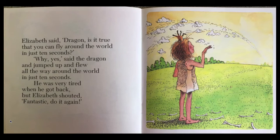Elizabeth said, "Dragon, is it true that you can fly around the world in just 10 seconds?" "Why, yes," said the dragon, and jumped up and flew all around the world in just 10 seconds. He was very tired when he got back, but Elizabeth shouted, "Fantastic! Do it again!" Now look at that, Elizabeth. Is she up to something? Asking the dragon to fly around the world again. What are you predicting?